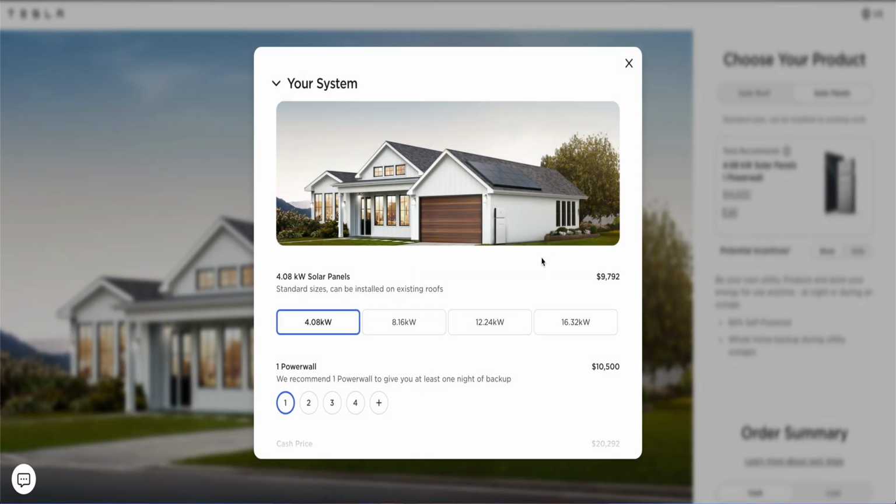For the same system Tesla was offering. We ended up going with Tesla Solar because it was the cheapest around by a ton. Now, if you didn't know with Tesla, things are always changing. Right when I released my previous video, Tesla changed their pricing structure for the solar panels.